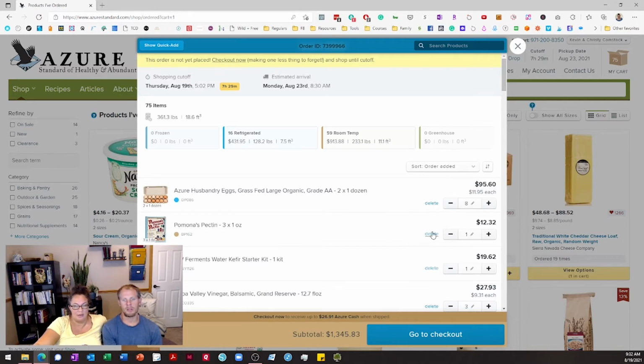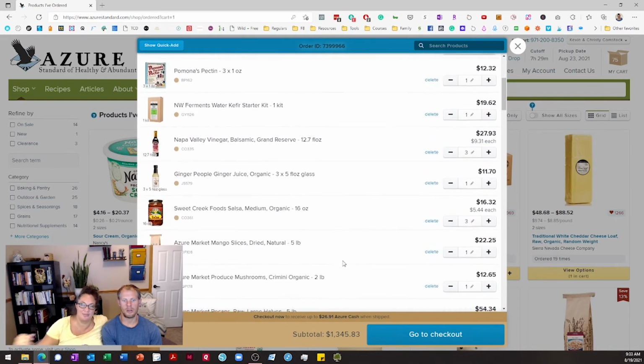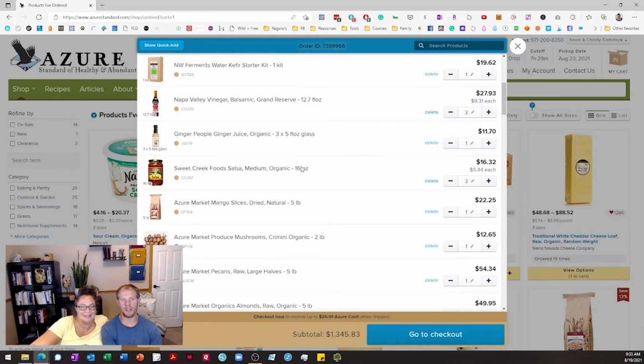So I think you don't need pectin. I do want to. I think we went through about 3 boxes of pectin, so I'm going to keep that on there. Okay. And that's kind of how we like to do groceries in general, is build up our stash and then use from it and then replenish what we've used. You could probably increase that ginger a little bit. So, it's 3 times 5 fluid ounce bottles.